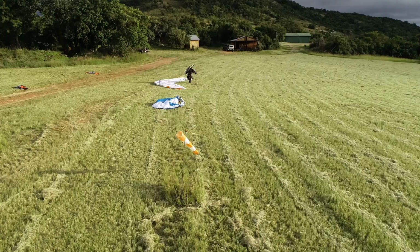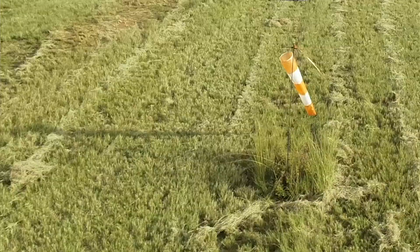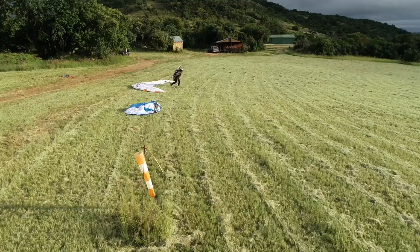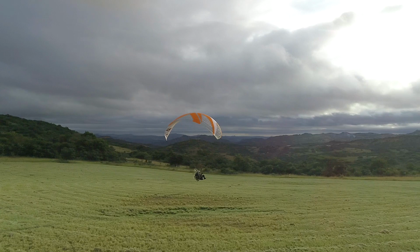Not a lot of pilots agreed with that technique. It's kind of difficult to do with a low hang point setup. With enough training and being shown the right technique, it is possible to do that with a low hang point setup, but a lot of pilots found it difficult. Moving on to the Warp 2.